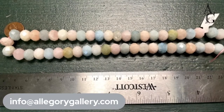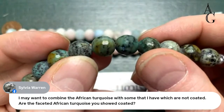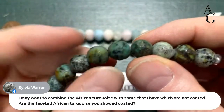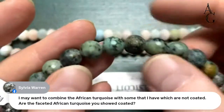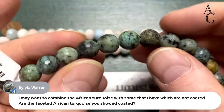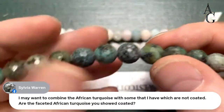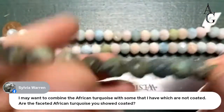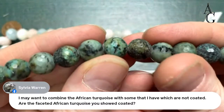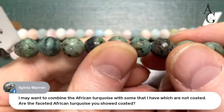Let's see. Sylvia, I may want to combine the African turquoise with some that I have which are not coated. The ones you coated, I can't answer that because we weren't told, but I'm not sure if that's a coating or just the facets that are reflecting. There's no A-B coating on these, so it's not like the Aurora Borealis coating where they're giving it a color. There may be a clear coat on these to protect them, being a softer stone. So honestly, I can't tell you if there's a coating for sure on those. To me, it looks like there may be a clear coat on them, but it is not a coating that's giving any color.